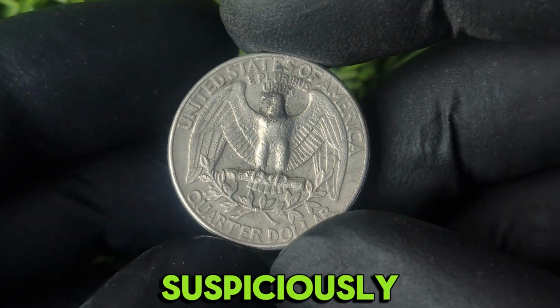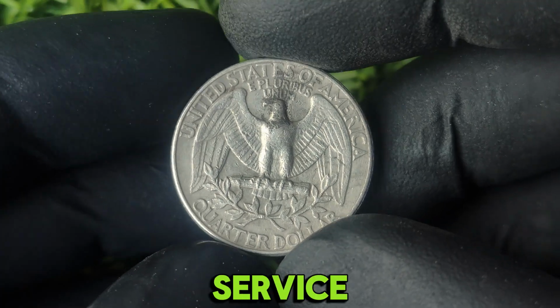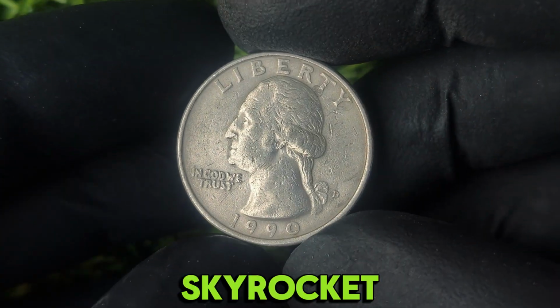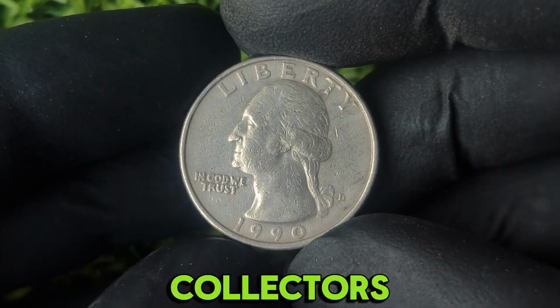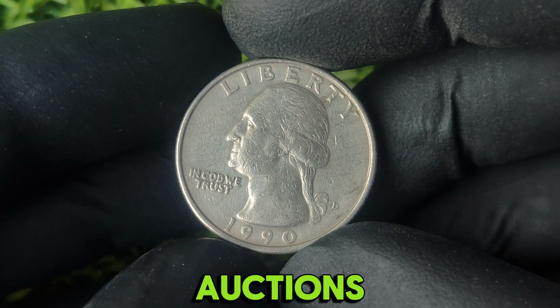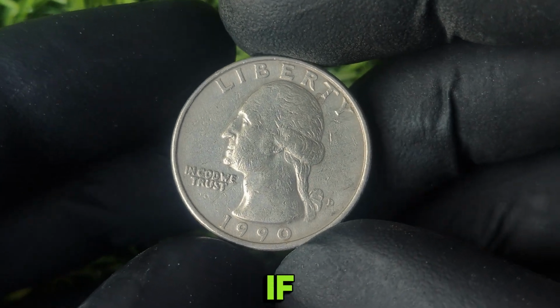Found something suspiciously rare? Submit it to a grading service like PCGS or NGC. A certified grade can skyrocket your coin's value and appeal to collectors. Then consider listing it through reputable auction houses like Heritage Auctions, Stacksbowers, or even eBay if you're careful.